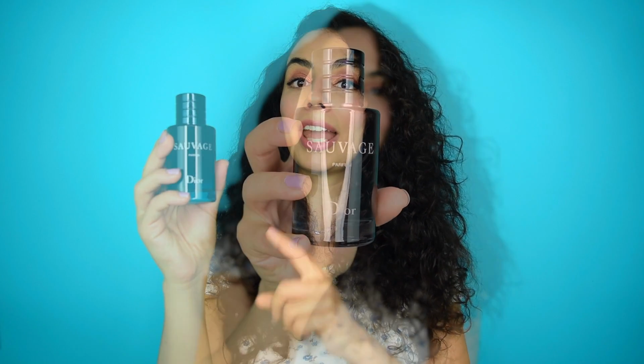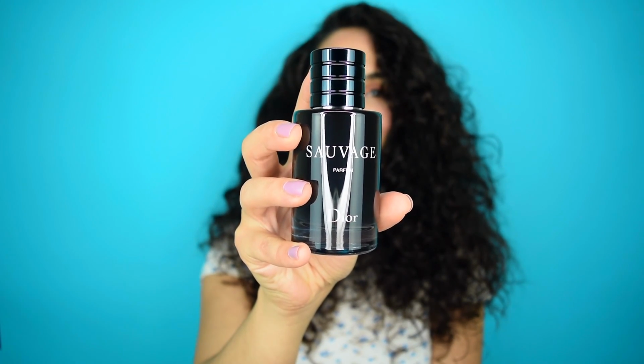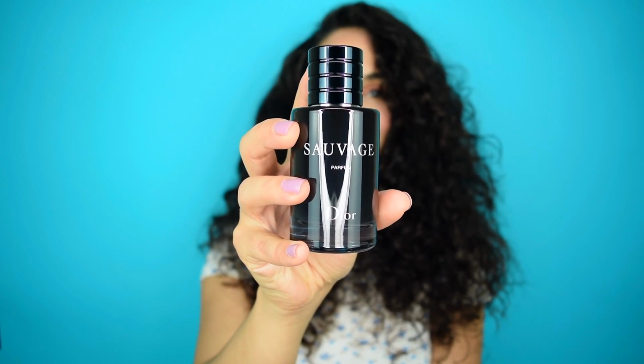The bottle itself is almost identical to the EDT and the EDP bottle, with the exception of it being much darker and having silver writing instead of white. Overall, I really love the design of the Sauvage line, and the sprayers are one of the best I've ever experienced.